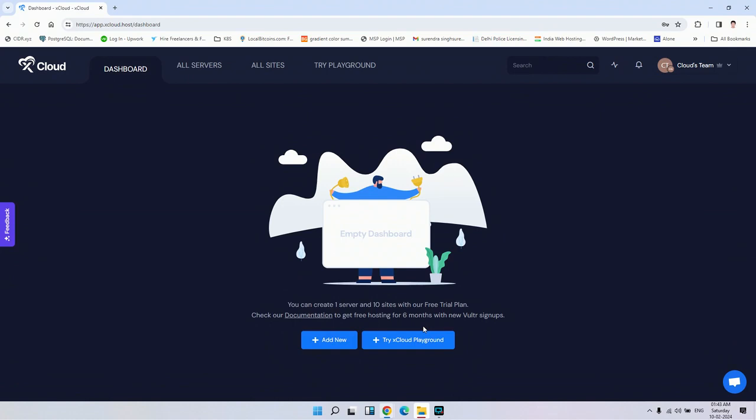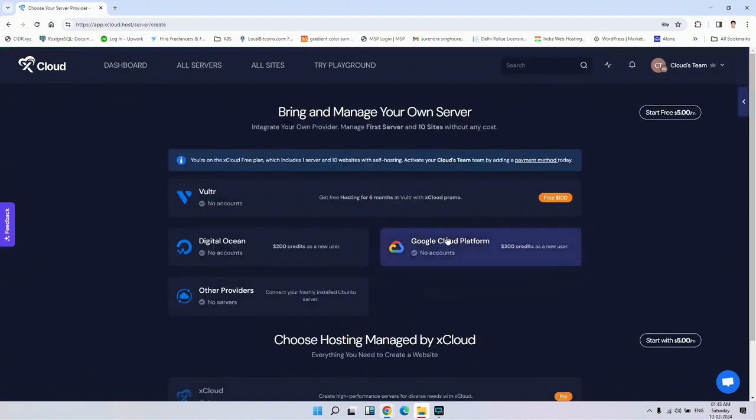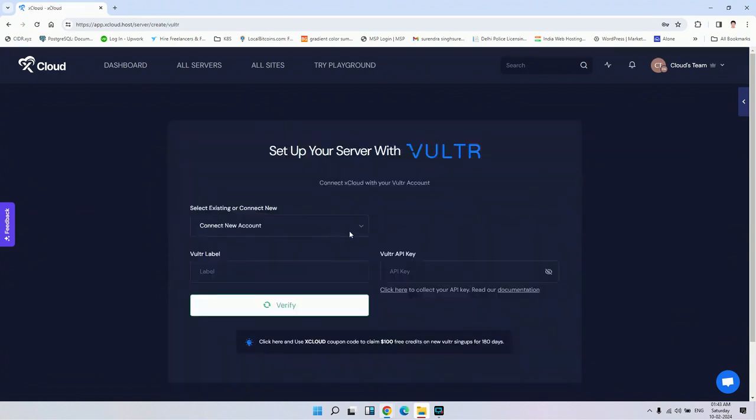So basically xCloud offers a free tier where you can create one server and install 10 sites inside of it. For now we will be creating servers, so I will click add new, and you will land on a page where you have to link multiple accounts, like Vultr, DigitalOcean, Google Cloud Platform and other services. Vultr is free: you can just connect your new account, verify it, and start setting up servers here.